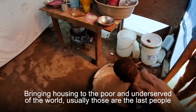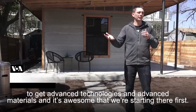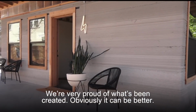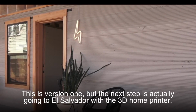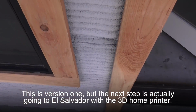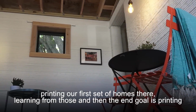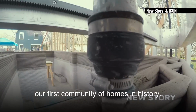Bringing housing to the poor and underserved of the world, usually those are the last people to get advanced technologies and advanced materials, and it's awesome that we're starting there first. We're very proud of what's been created. Obviously it can be better. This is version 1. But the next step is actually going to El Salvador with the 3D home printer, printing our first set of homes there, learning from those, and then the end goal is printing our first community of homes in history.